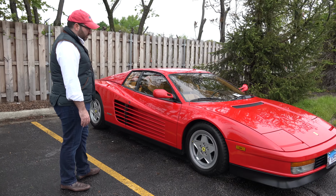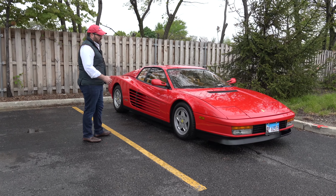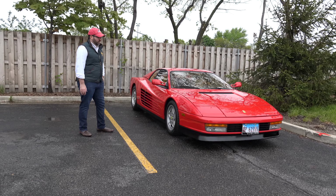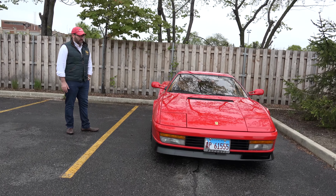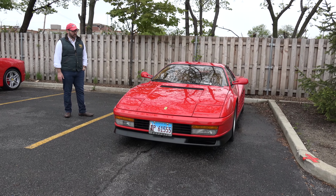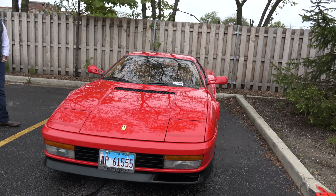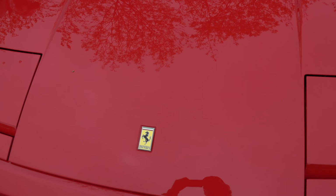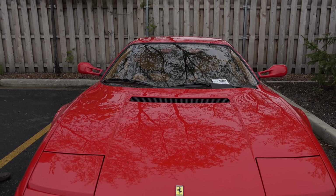Paint, unfortunately, the 80s and 90s Ferraris, they didn't put very, very thick paint, but I have it detailed regularly. I try not to wash it, as I try to keep it out of the rain. This is 100% original. There's no clear bra on it, although I'm still considering doing something like that, but this is 100% 28-year-old paint. And also the interior has never been redone, so it's just been conditioned and taken care of. It's starting to show some wear and tear, but that tells the story of the car.